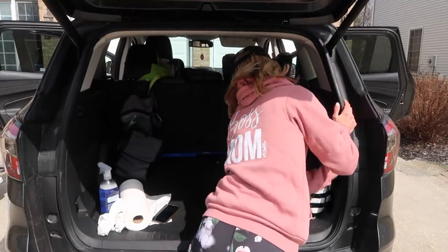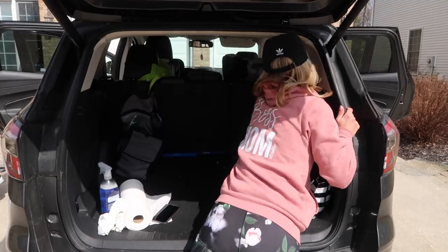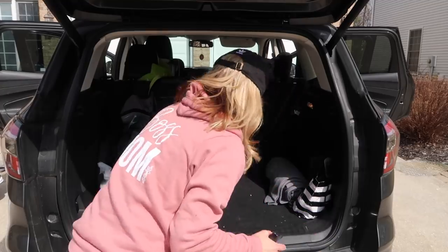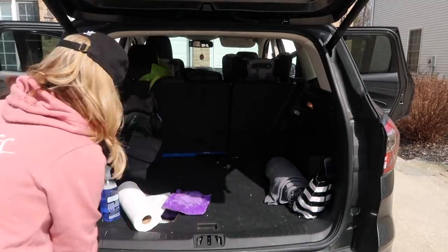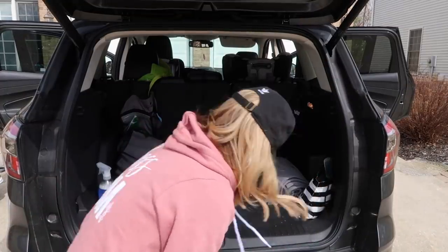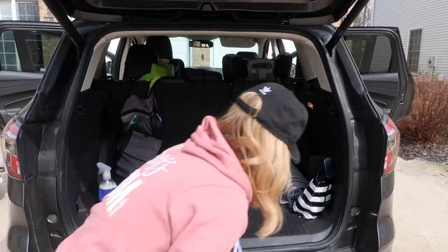And I also started using the Refresh Your Car Essential Oils collection. I really like the lavender scent. It's very, very calming and peaceful. So I have the little diffusers on my vents and hanging from my rearview mirror, one of those as well. And I love it, it's like a very relaxing lavender scent.